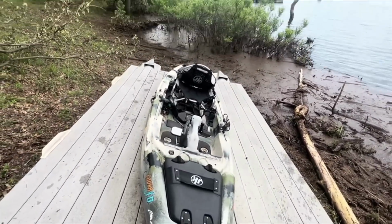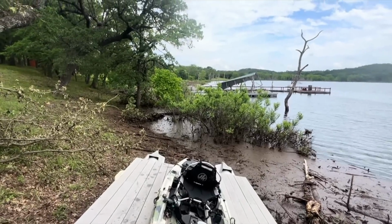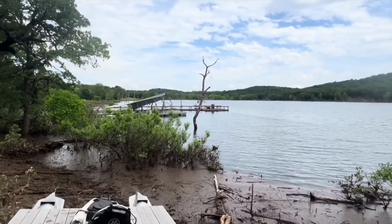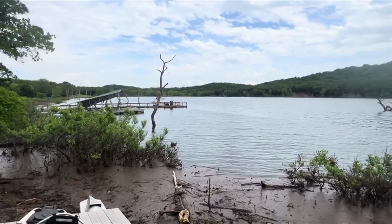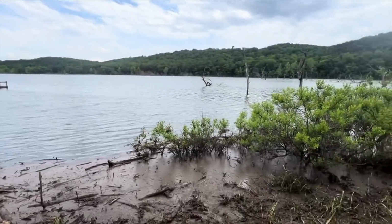So we're very blessed that things were not worse. It could have definitely been a lot worse. But you look up through the lake and you see a big, beautiful lake is still there. The dam held, and it's all good at the Eagle. Absolutely no doubt about that.